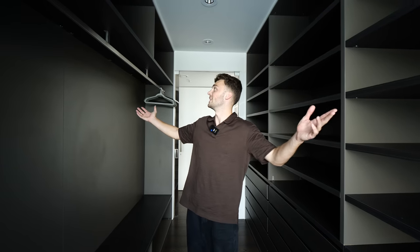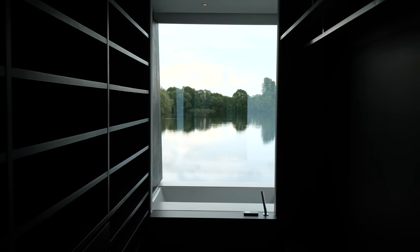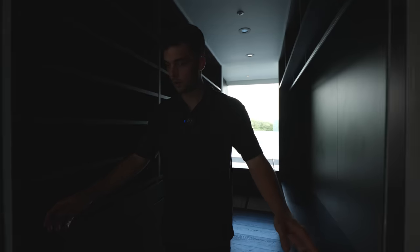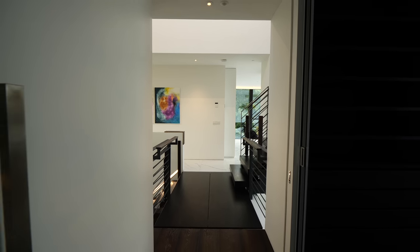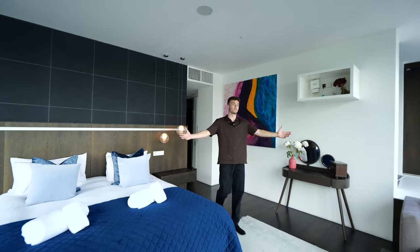So now we've got the dressing room for the principal suite and an incredible place for a bath. This is a bit of a sneak peek. Look at that view. Wow. Glass sliding doors. This is a pivot door, look at this. I know. Huge door for the principal suite. Oh, there is. Principal suite reveals another fantastic view of the lake.